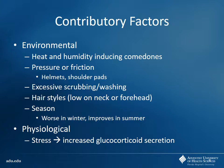Again, there are certainly some environmental factors that can help move along the pathophysiology of this. Heat and humidity can help induce some of these comedones, especially pressure or friction. If you have helmets or shoulder pads, especially with lots of hormonal teenagers, you see a lot of acne popping up in places like that. Excessive scrubbing or washing can irritate the skin. It depends on the season as well. Patients may have some issues there.